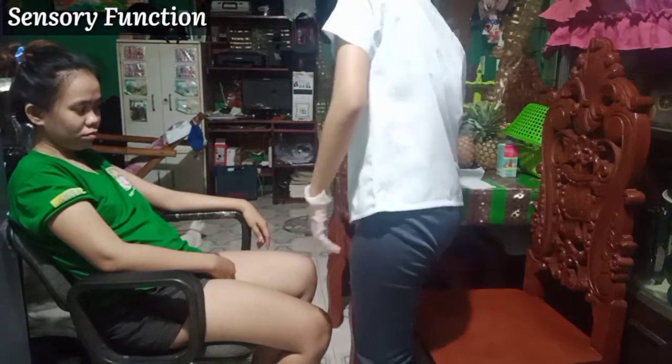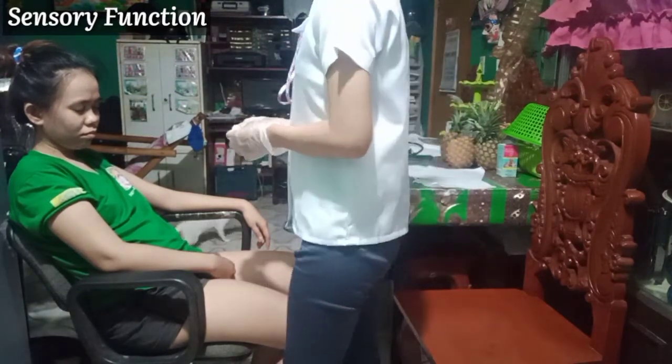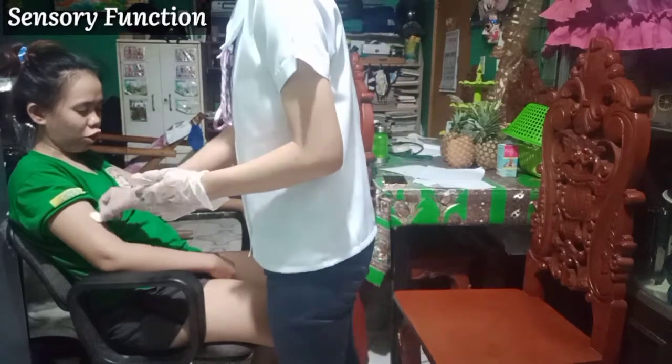I will now be assessing the sensory function of my client. Ma'am, throughout the procedure, you have to close your eyes, then identify things and say if you feel it or not. For the light sensation, I will be using a cotton ball and then point out where you felt the light touch. Okay, ma'am? Okay.